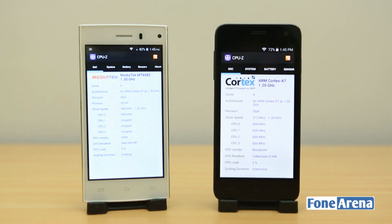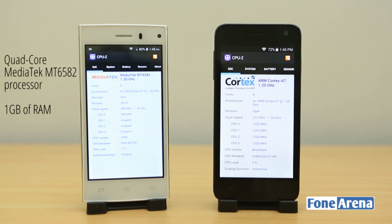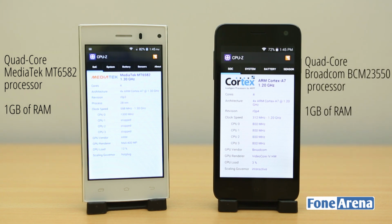The Obi Alligator is also powered by the quad-core MediaTek MT6582 processor which has 4 ARM Cortex-A7 cores clocked at 1.3 GHz per core and also has 1 GB of RAM. The Iris X1 is powered by the Broadcom BCM23550 processor which also has the 4 ARM Cortex-A7 cores, but this is clocked at 1.2 GHz per core. The phone also has 1 GB of RAM, similar to the Alligator.